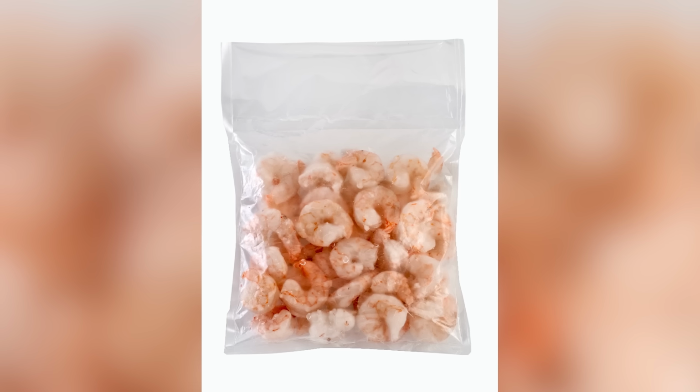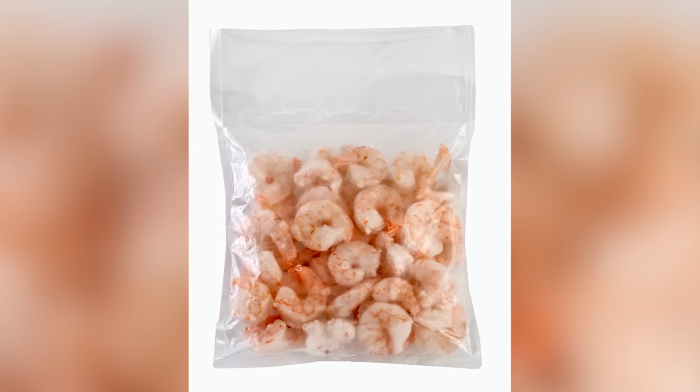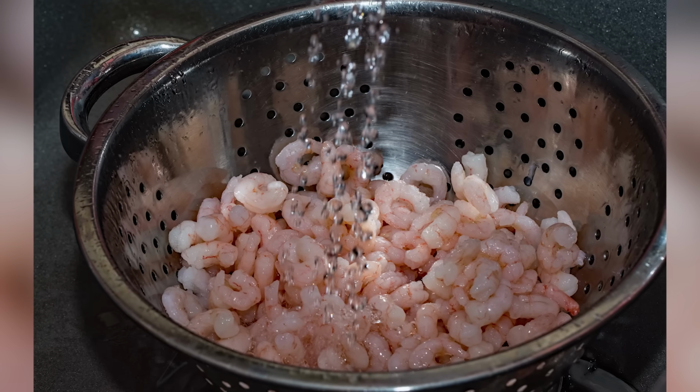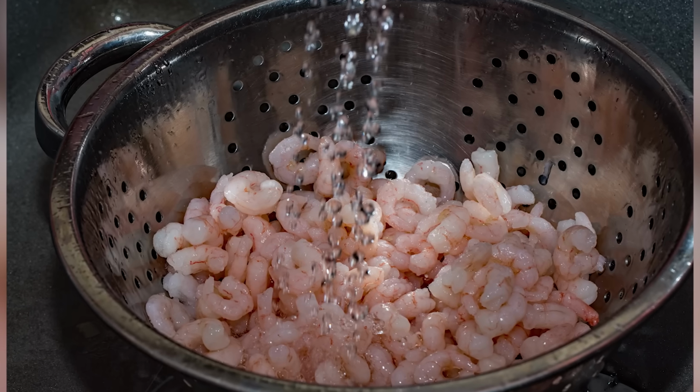If you can't wait that long, throw the shrimp in a bag, squeeze the air out, and place the bag in lukewarm water. Avoid putting the shrimp directly into the water though, as they can get waterlogged.